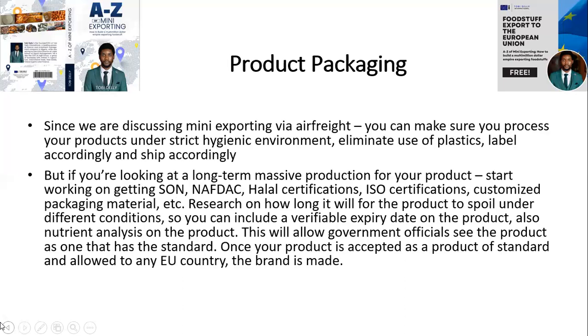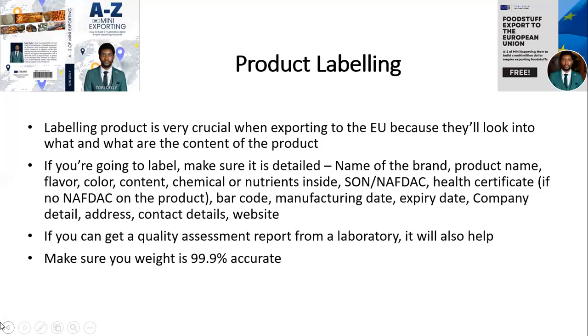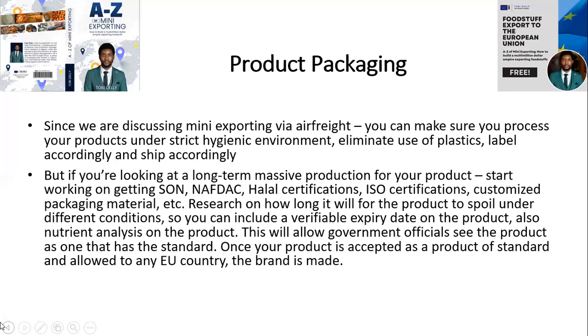Now we have less than a minute, so in case we're cut off, I think we're almost at the end. Okay, so product packaging. Since we are discussing mini exporting via air freight, make sure you process your products under a strict hygienic environment. I already said eliminate the use of plastics. Don't use these big, thick thermoplastics and all that. Label accordingly and ship accordingly, so that they don't reject your item, even the name of your company.